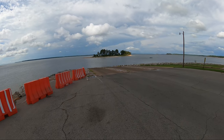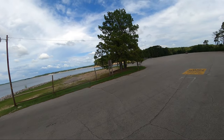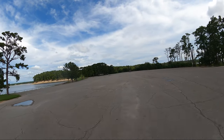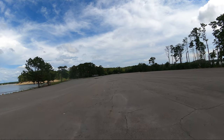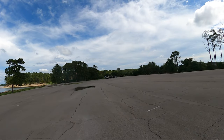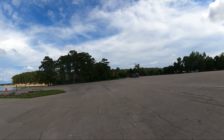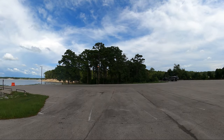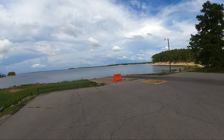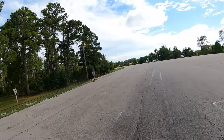And for my boat ramp fans, there's a 3-laner, was a 4-laner. But wait, there's more. See where that big pontoon just came out of the water? So if you need a place to put your boat in the water, they got you covered here on Sam Rayburn Reservoir. It's a 2-laner, but it's down to 1 lane. All right, let's go see some camping sites.